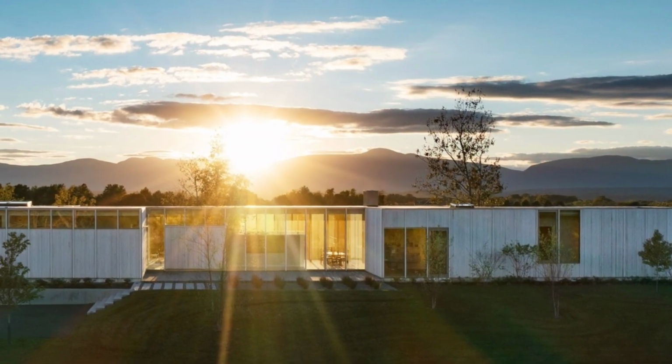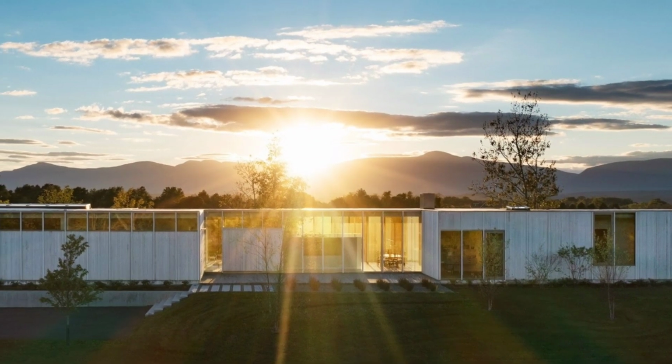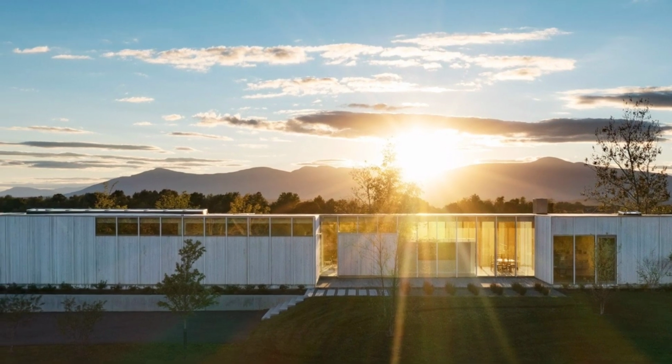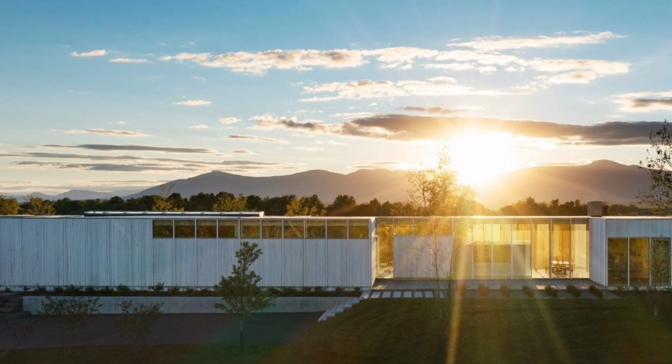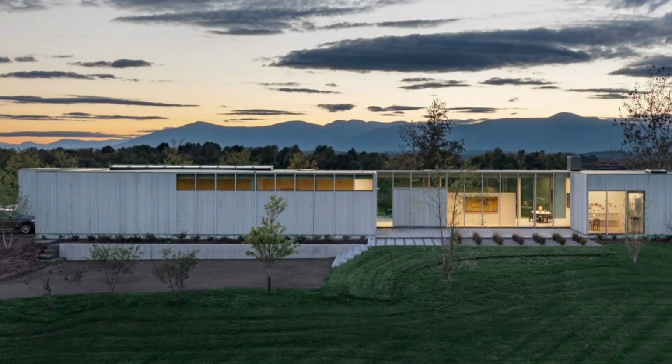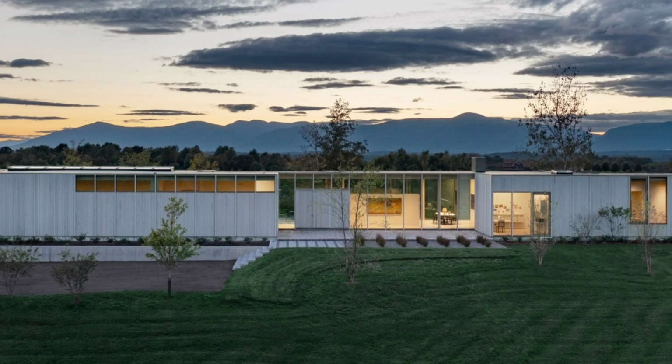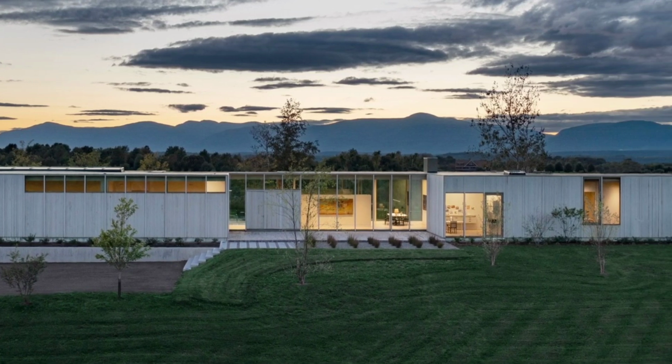Imagine a retreat that provides beautiful views of the surrounding mountains, tranquility, and a place for family gatherings. Set among the rolling hills of primarily rural farmland, access to Hudson Valley Residence II winds its way up a hillside to a front entry court on top of a ridge.